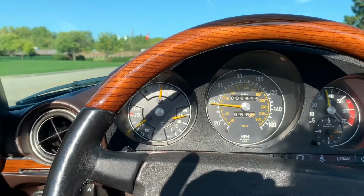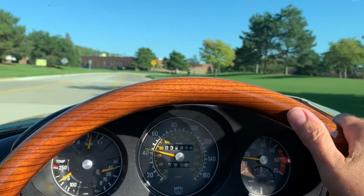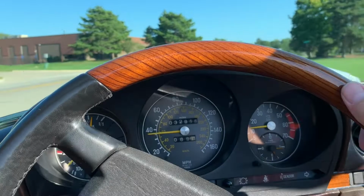I like it. It's a good running car. It's nice and quiet. The exhaust looks, you know, older. I don't know if it's completely original or not. There might have been some service replacement parts in it over the years, but certainly quiet.